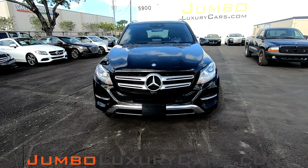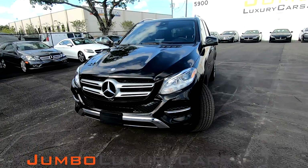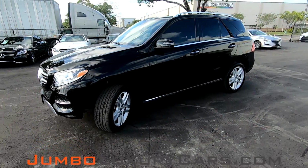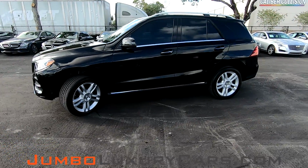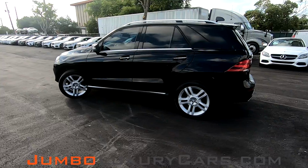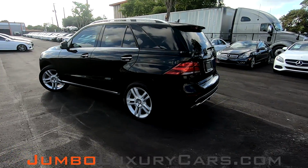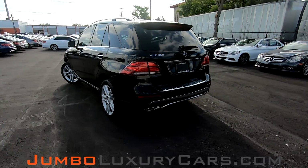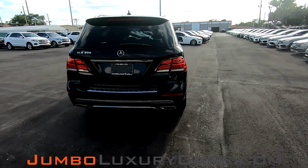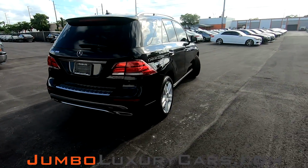Here is your 2017 Mercedes-Benz GLE 350, stock number 7359. This vehicle currently has 37,618 miles. According to Carfax, this vehicle has accidents reported with one previous owner. This video is made to give you a detailed description of the vehicle, its options, as well as its history.